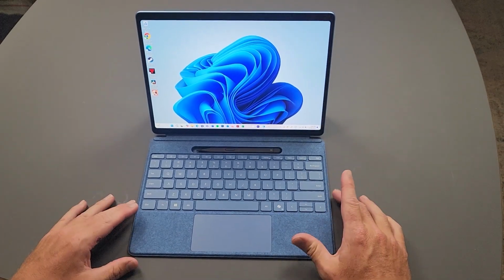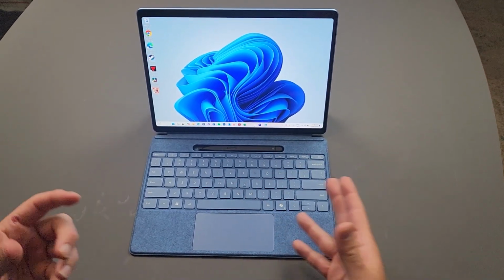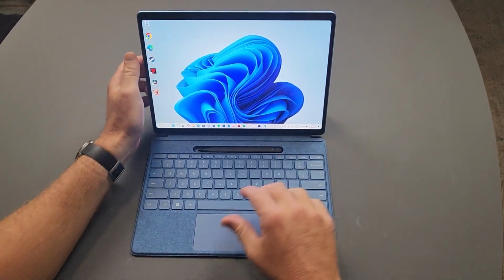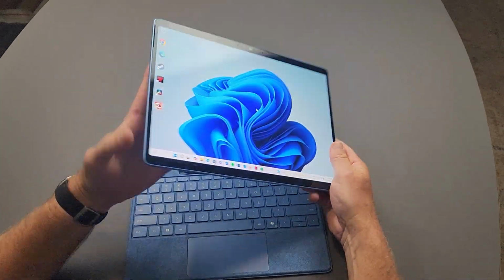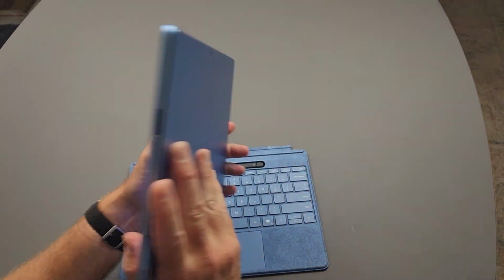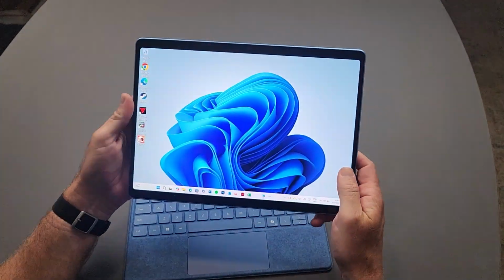All right, so let's talk a little bit about the design of the laptop. Now, obviously, depending on where you come in your purchase, you may not have all of this, but let's just assume that you do. So we'll start with the tablet side of things. And look, it's pretty minimalist. I actually really like this color. It's called Sapphire Blue, but there are different colors that you can choose.